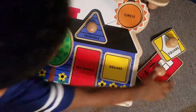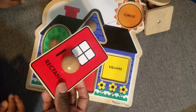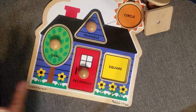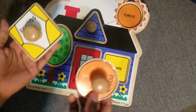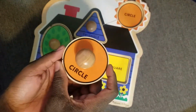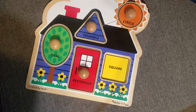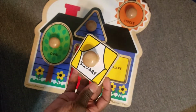Now, let's see. What color is this? What color is it? Rectangle. But what color is the rectangle? Red. Yay! Let's see. We got two more. Eeny, meeny, miny, mo. Catch a tiger by his toe. Which one is this? It's a circle. And what color is it? What color is this? Orange. Yay! Clap. Yay! And last but not least, what color is this?